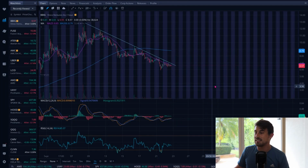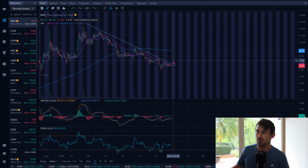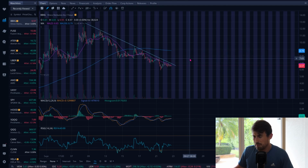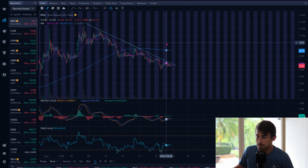Alright, so as you guys can see, here is the BBIG chart, and it's basically been trading downwards using this diagonal line as resistance. We'll go over the technical analysis first, then we'll look at the Ortex data, or maybe we'll just jump right into options because the options flow was incredible today.